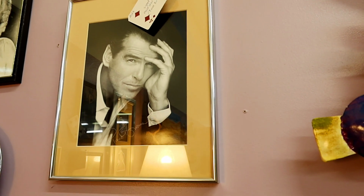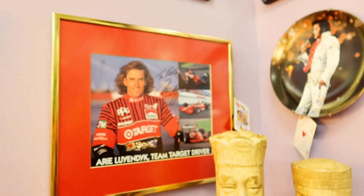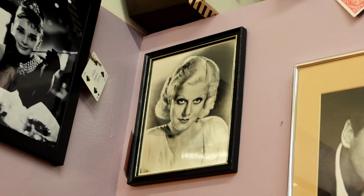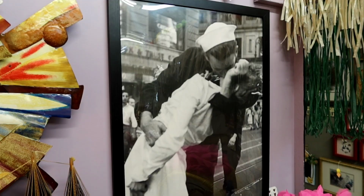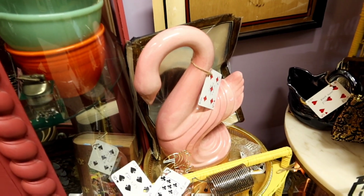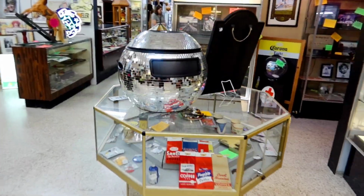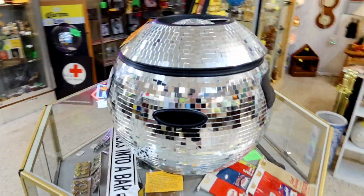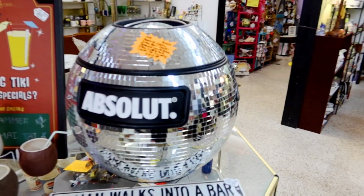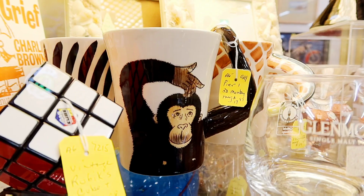That's signed by Pierce Brosnan. That's signed by him. R.A. Lewandike. Jean Harlow. Oh, it even has some Jean Harlow style hats up here for sale. Interesting place, I'm telling you. This booth. Some great stuff in here. All right, let's move on. What is this big disco ball here? Oh man, I'm finding so much cool stuff here. That monkey with the arm.